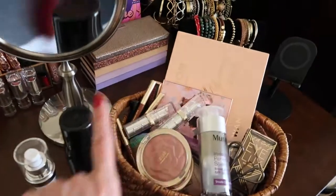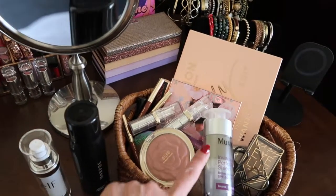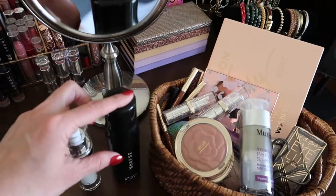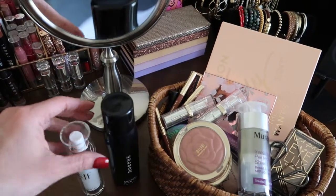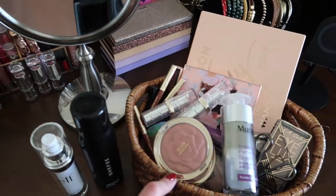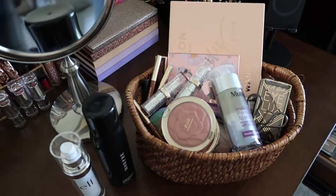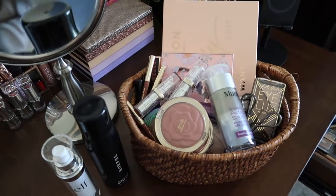Okie doke. Well, that's it. This is my makeup for this week. I will be trying these things. Some of these things I want to really figure out if they're working for me, if they're still working, or if they just don't work for me, because it might be that they're expired, or it might be that with my chemistry they don't work.